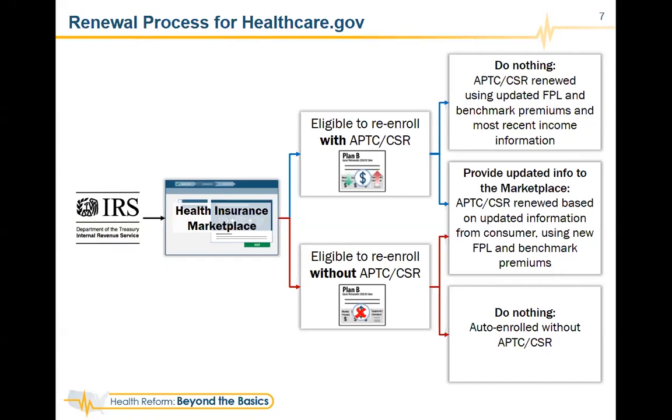So I can't emphasize enough what a good idea it is for everyone to return to the marketplace and provide as much up-to-date information as possible to ensure that they will be enrolled with the correct level of financial assistance for which they're eligible. And I'm not talking about just income. Household changes are important, and new offers of coverage from employers are super important, so that you get the right APTC amount.